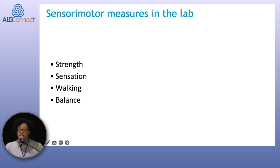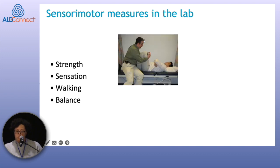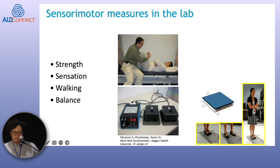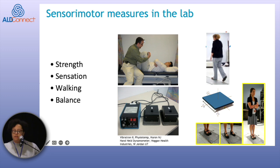So one attempt across multiple leukodystrophy centers in the last 15 years has been to develop these sensitive quantitative outcome measures using specialized equipment in a motion lab. As examples, these are tools that would measure things like hip flexor strength, vibration sense, balance, and walking. Of course, this equipment is expensive. It's not available everywhere. And it really requires a certain degree of operator training, expense, and sophistication to analyze.